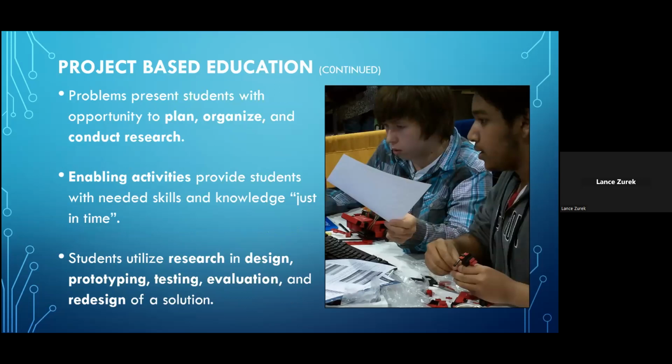Each project in the curriculum presents students with the opportunity to plan, to organize, and to conduct research. The enabling activities that students are going to be asked to engage in provide them with the skills and knowledge that they need to draw on to complete each project just in time. And students will be required to do extensive research as they complete these projects, research that is utilized in the design, the prototyping, the testing, evaluation, and also the redesign phases of each and every solution.